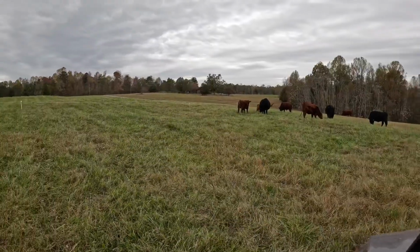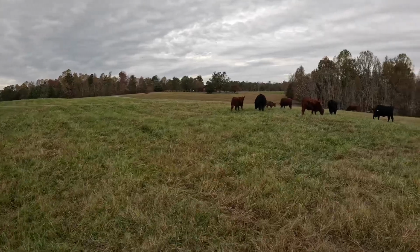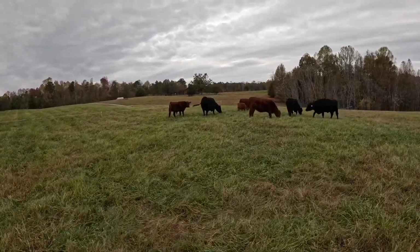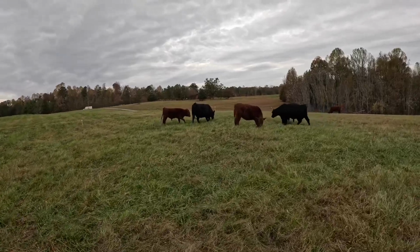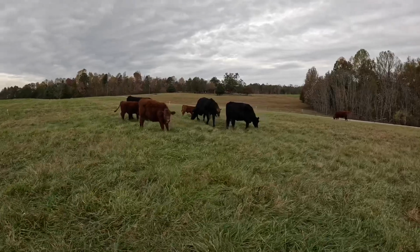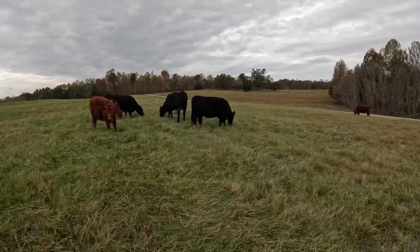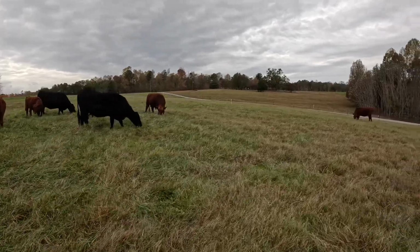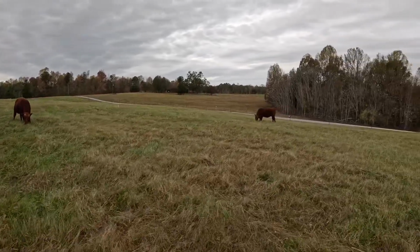So we'll keep walking them up through here the next couple of weeks. Give them a little fresh grass every couple of days. But they are looking good. Yeah, can't wait to see Mo's calves in the spring. Especially out of that good heifer right there.